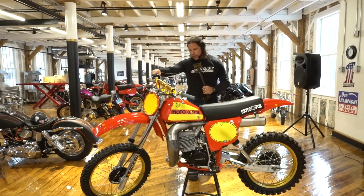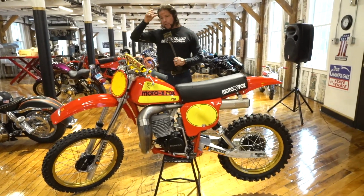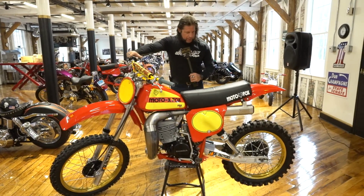My brother bought one of these brand new in '78. I remember leaving the dealership and riding it down the railroad tracks behind him on my RM100. I couldn't believe how fast this thing was.